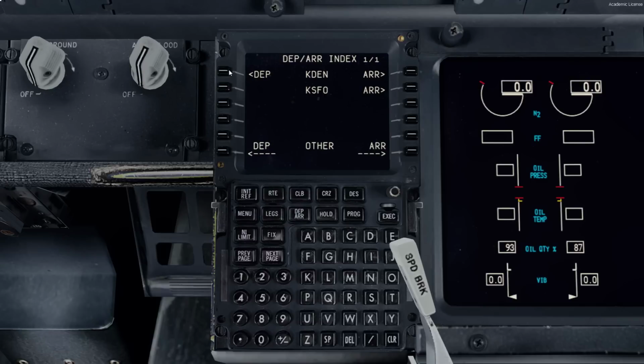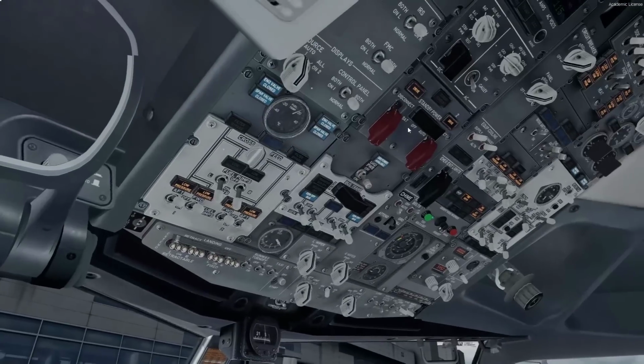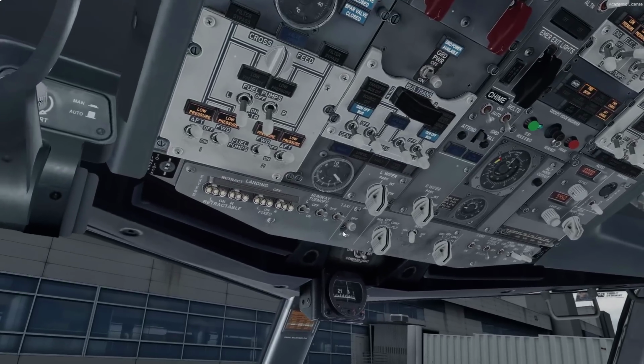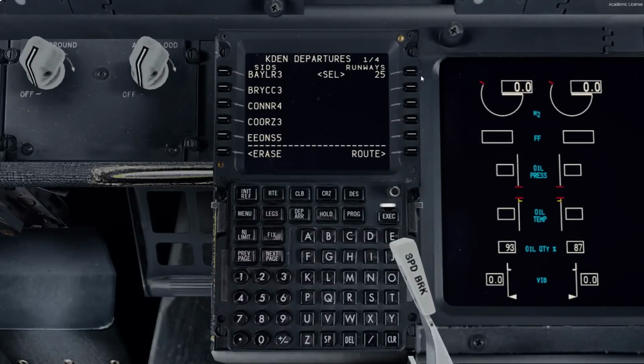Let's go to the departure and arrival page. So we can do the departure. And we'll take off on 25. Actually, we've got the fuel on board. Let's quickly turn that off. We're not fueling anymore, so let's go and get the APU started up in the background as well. Right, so takeoff on runway 25. We're doing the Conrad 4. Is it Conrad? That is it.